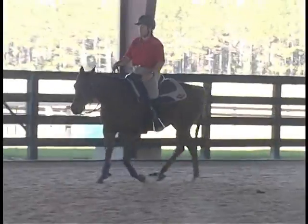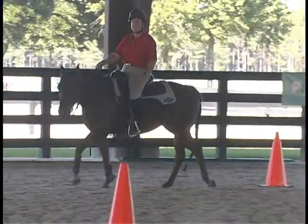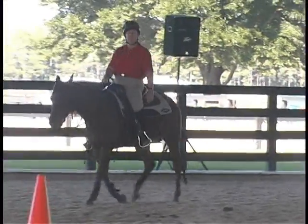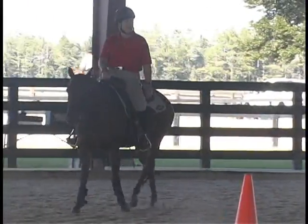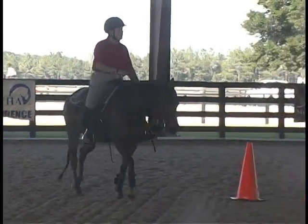That mare is just kind of going around, so she's going to need a little bit of leg. So put your inside leg now. Now. A little more leg. See if you can steer her outside of the cones. Yes. Inside leg goes on now. Now. Are you guys seeing how easily you can move your horses over?